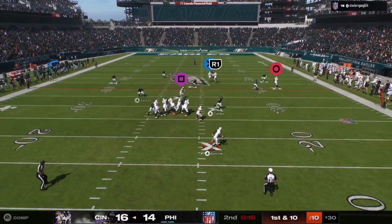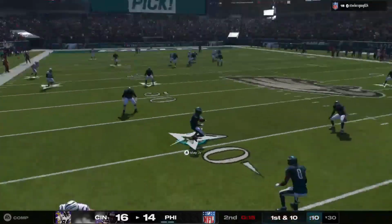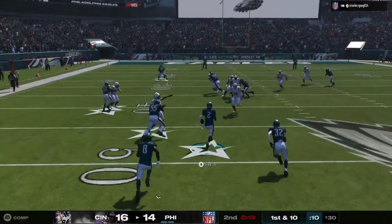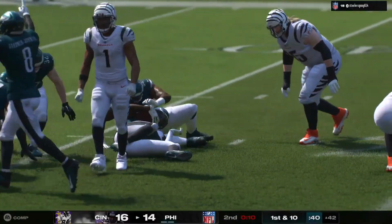Working out of the gun, Burrow. Going for it all. Oh, the struggles continue. Another interception. Picked off by Darius Slay.